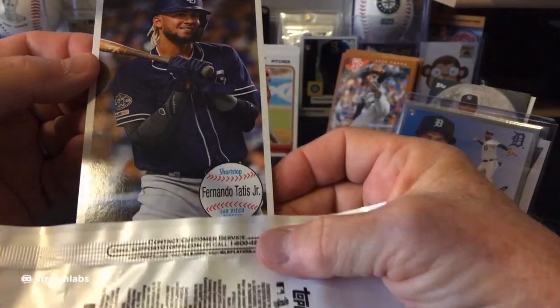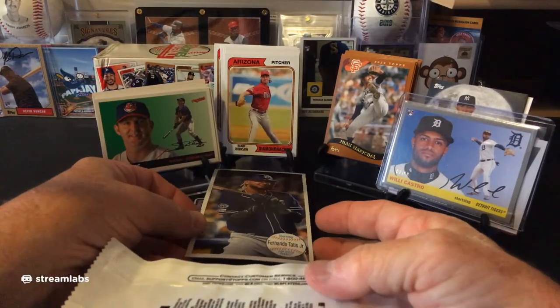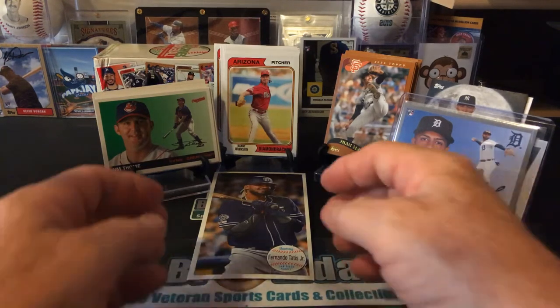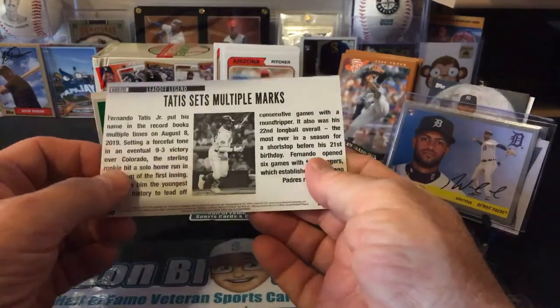Shortstop. Fernando Tatis Jr. Ooh, Kevin would like that one. He is hot. Fernando Tatis Jr. is hot. So in usual fashion, let me read the back of the card here.